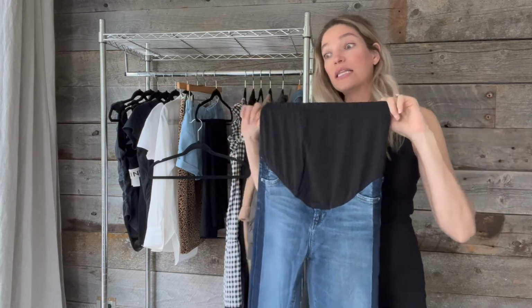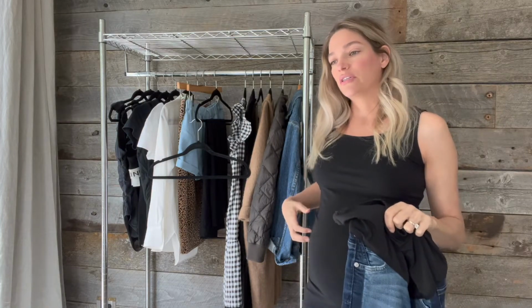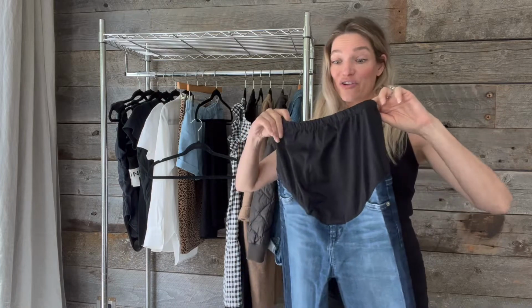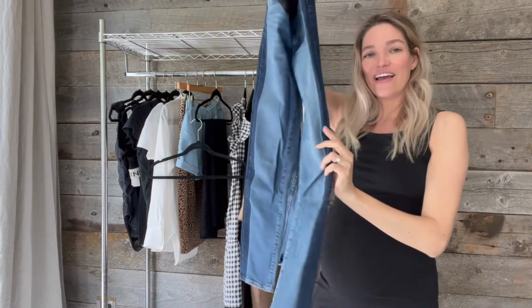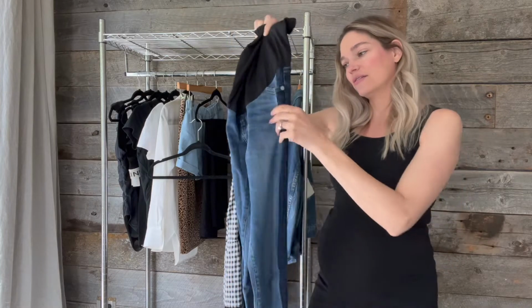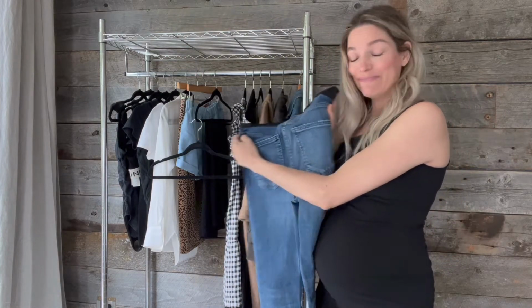And in the beginning I couldn't wear this because having that pressure on my stomach just didn't feel good. But as I've gotten bigger, and now that I'm in the second trimester and I feel better, I'm able to wear these and they're great. They're sort of a crop style and they have the little striping down the side, which makes them really cute. They're sort of this skinny cigarette style, and my partner says they make my butt look really good.